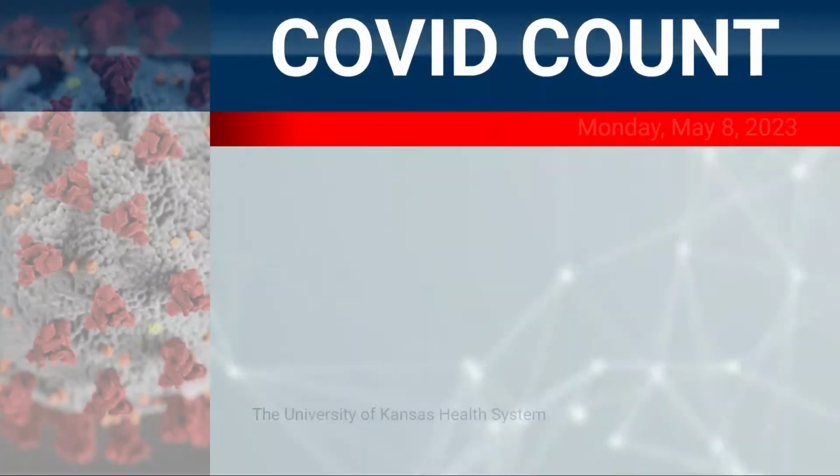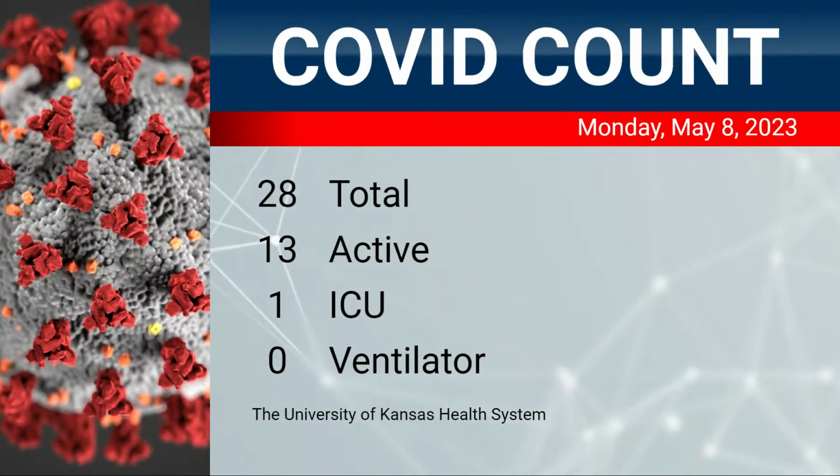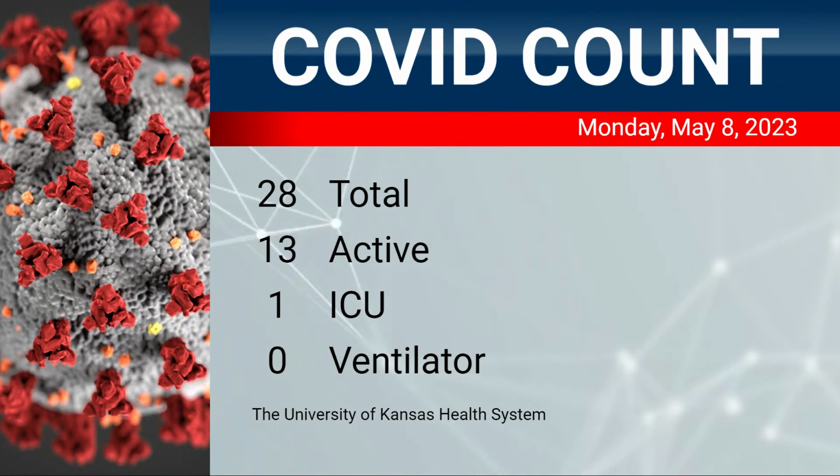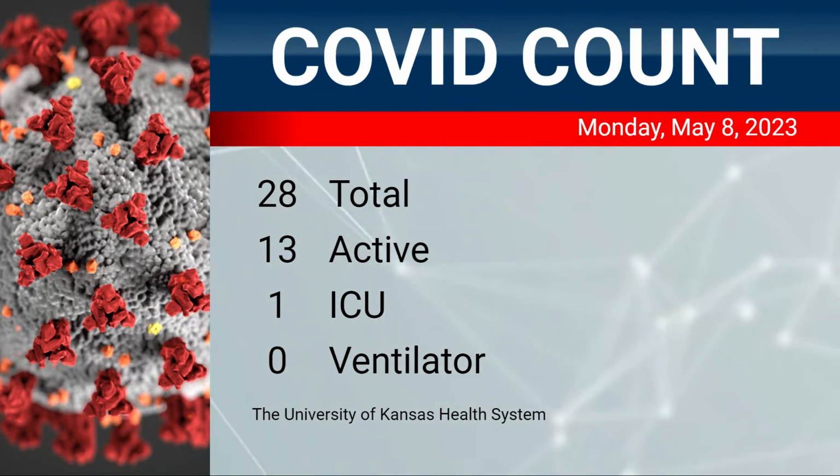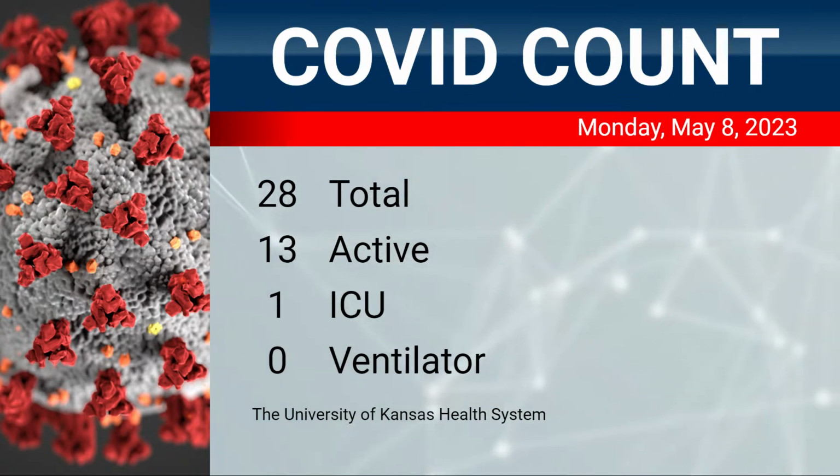So, yeah, right now COVID count 28 total patients, 13 active, 1 in the ICU and 0 on the ventilator. So we've had a slight increase in our active patients, but also now have 1 back in the ICU with severe disease.